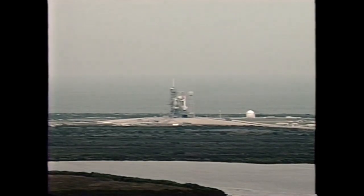Attention all stations, this is the NTD performing a launch status check. Verify ready to resume count and go for launch. Say go, no go. OTC. Go. TBC. Tank and boosters are go. CTC.